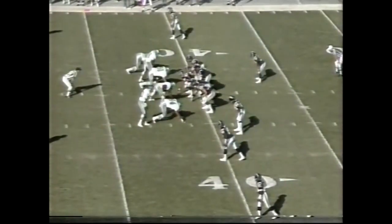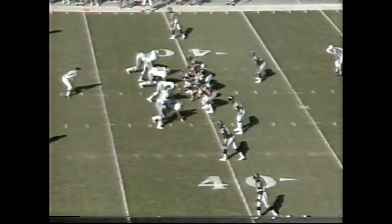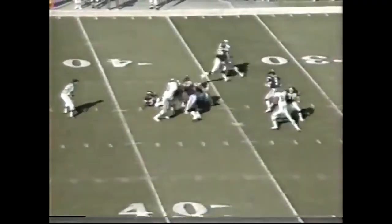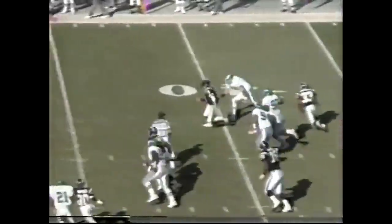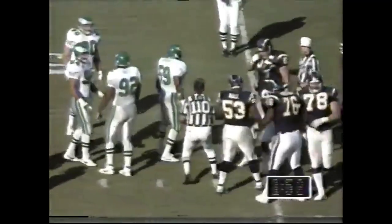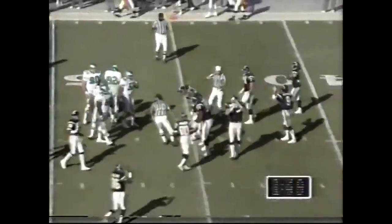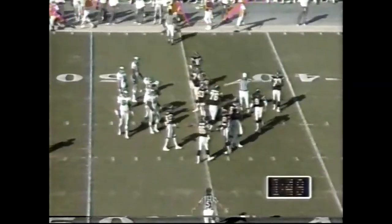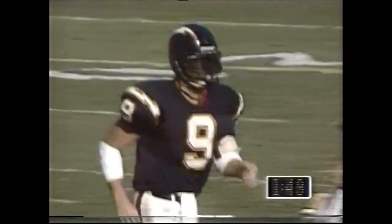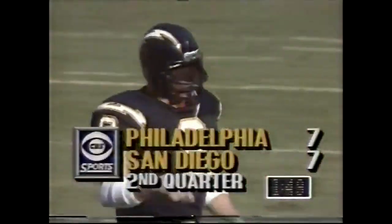2nd down and 4 for the Chargers. The hurry-up offense has been a problem spot for San Diego. McMahon tucks this one away and slides for the 1st down. Tim, I don't understand it. Quarterback takes a 3-step drop and all the receivers run 30-yard routes. Somebody's got to turn around for the football. The Chargers take another timeout.